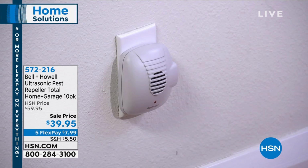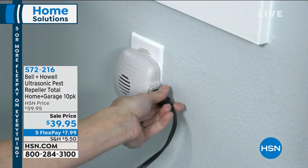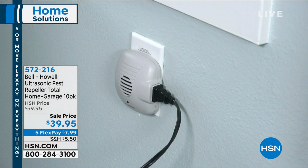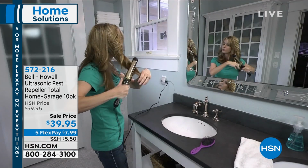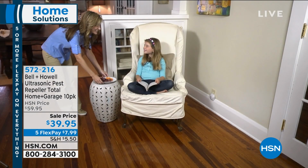Please get this home. If you have any problems at all, we're talking ants, we're talking spiders. I don't know anything that will deal with spiders. I had a pest control company come out, and I said, I got these spiders. They said, oh, we can't do anything for spiders. No, they'll take your house.